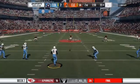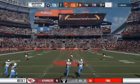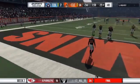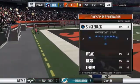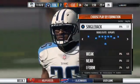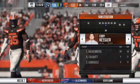Out is the kickoff unit as they run up and send this one away. And they will not get a chance to return this one as it's through the end zone for a touchback. Heading out is the Cleveland offense now as they get set to take over here.